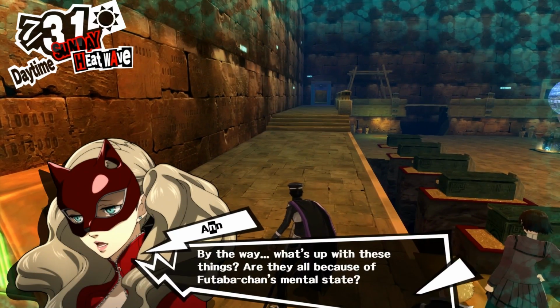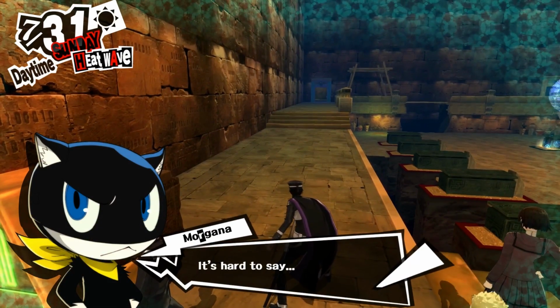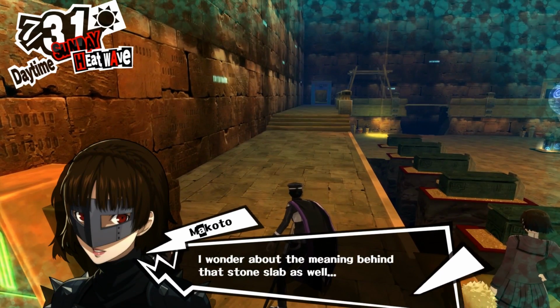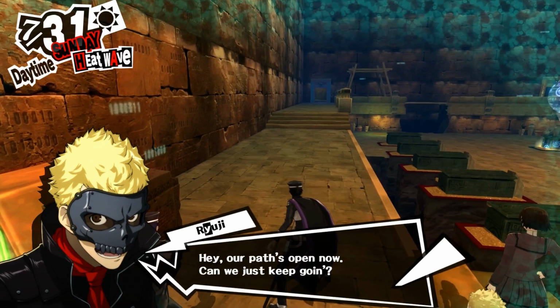By the way, what's up with these things? Are they all because of Futaba-chan's mental state? It's hard to say, but it does prove that she might not be as simple a target as we were hoping she'd be. I wonder about the meaning behind that stone slab as well. Hey, our path's open now. Can we just keep going?